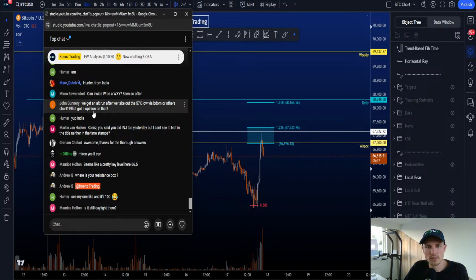With the alts, I would like some of the alts to take the wick. Some of the alts had a very impulsive, fast, high volume move down and then started ranging sideways for a very long time. It would be nice for most of these alts to actually grab the low of that wick, which is something I would like to see. I haven't checked the alt charts, to be honest, but it would be something I like to see.